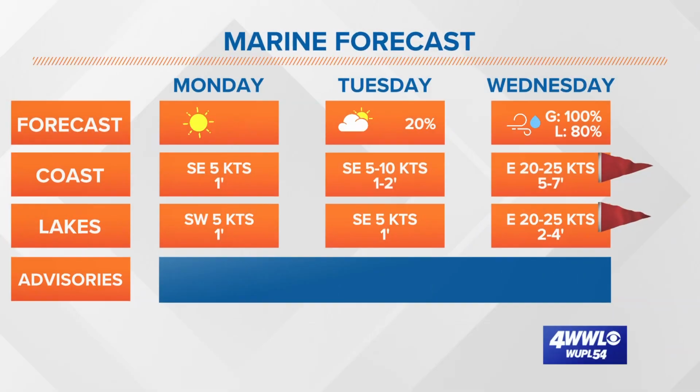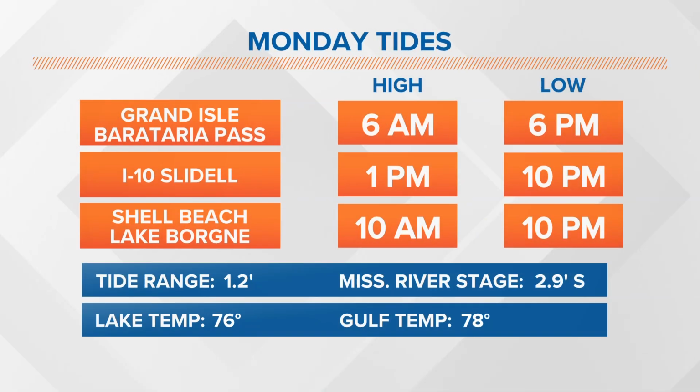And if you're going to be on the water, today's going to be great. Tomorrow's going to be okay. But Wednesday, a no-go, small craft advisory is likely as those winds could gust over 30 to 35 knots. High tide today is going to run through the daytime hours, and your low tide is going to be running mainly after sunset.